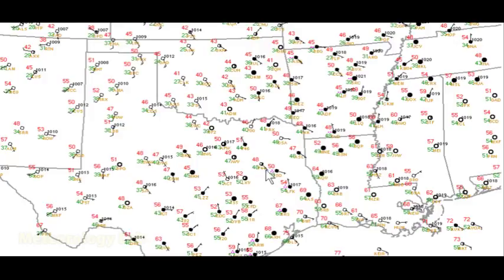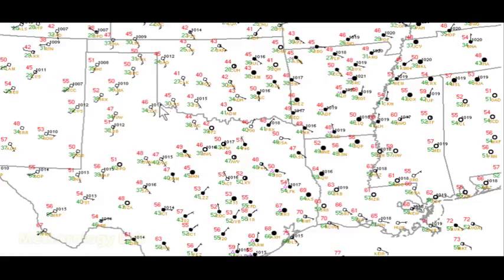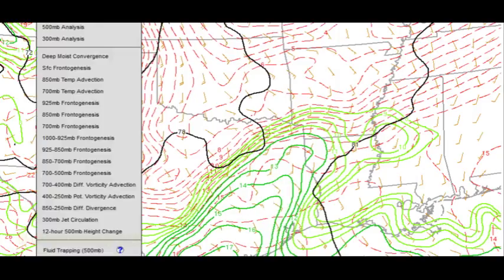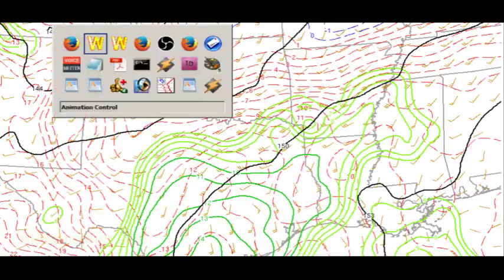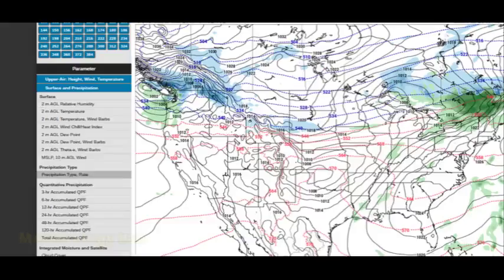So we can see the winds are kind of light at the surface. At 925, they're out of the south to the southeast. And then at 850, they're out of the west. So that's the reason we have the helicity there. Kind of a big directional change. And let me check that out on the Pivotal Weather site.